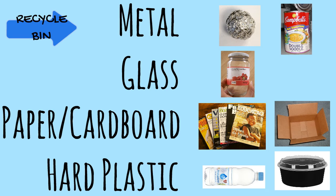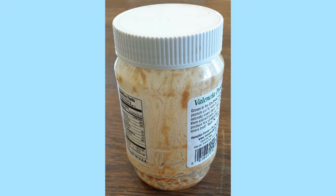So how clean does this stuff have to be? Well, once food and oil are absorbed into paper, it cannot be removed and can cause mold. So paper needs to be food stain free. Everything else can get cleaned in the recycling process, so something like this peanut butter jar is fine, but you should empty it as much as possible.